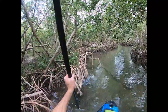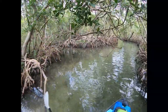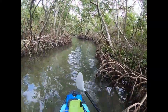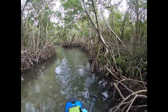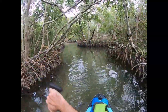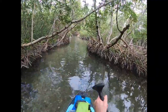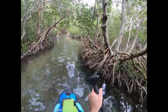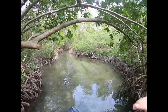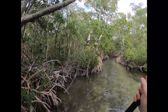So right over here, you can see there's a, well, maybe not. Nope, I was wrong. There's no entryway to that side tunnel. Maybe it's a dead end after all. Oh, this might be it. One of these two little entrances. Nope, I was wrong. Really cool. You're just enclosed in all of this.